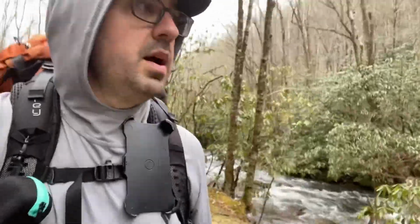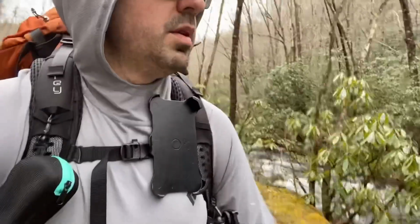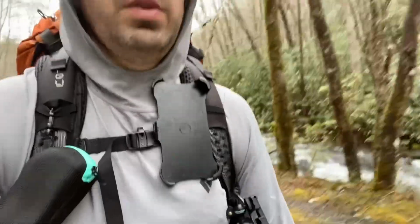But these last few miles, just a real easy stroll along this old road, and got the river to look at and listen to the whole time. And it's not a bad little stroll here.